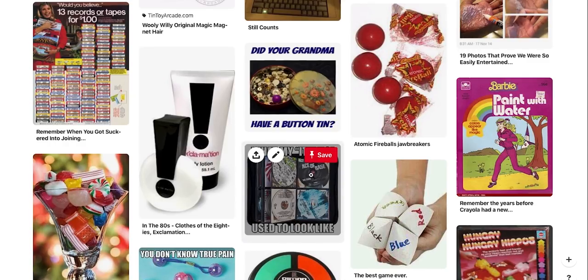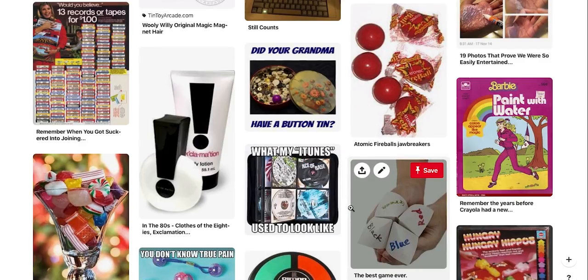We were talking about iTunes a moment ago. This is what my iTunes used to look like. And it's funny because this large CD case, actually this is a smaller one, the one that I had, instead of 4 across, it had 8 across, so 4 on each side.